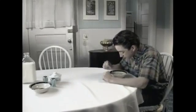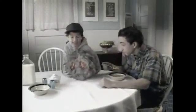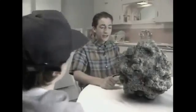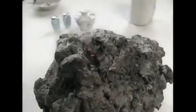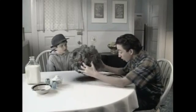We now return to Leave It to Meteors. Ah, geez, Meteor. Why do you gotta go lugging around that hunk of rock? It's not just a rock. It's a meteor. Besides, I like playing with it. It's only a meteor when it's in the atmosphere. After it lands, it's called a meteorite. I know, Wally. But if my nickname were Meteorite, the kids would razz me for being a goof. Who's the goof now? Dad's gonna burn up like space dust entering the Earth's atmosphere.